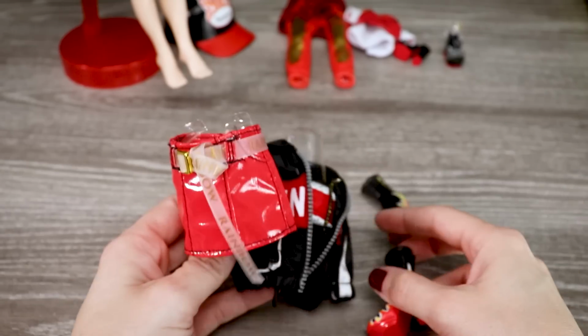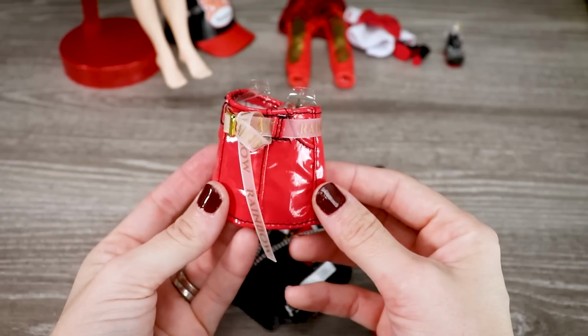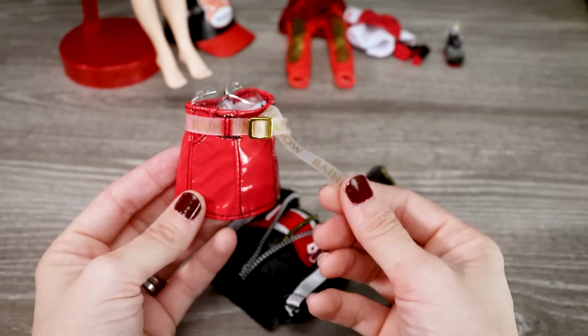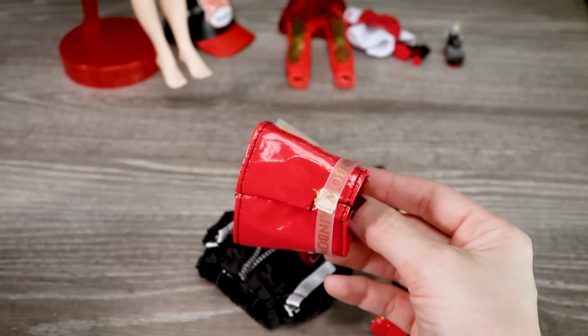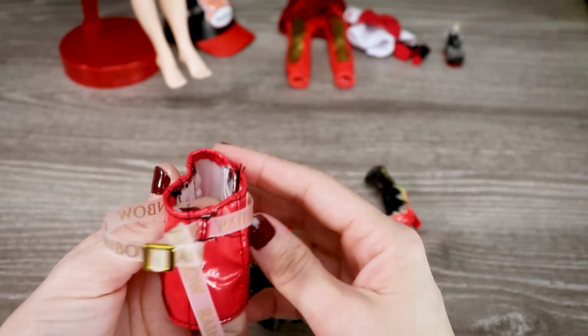Here is our complete second outfit. We've got a little mini pleather skirt. It's all red with black stitching and comes with a translucent belt that says rainbow in gold and has a rainbow buckle. Currently, it's on a plastic dress form. Is the belt separate? It is. Does it come out? It does, but I'm gonna leave it in.